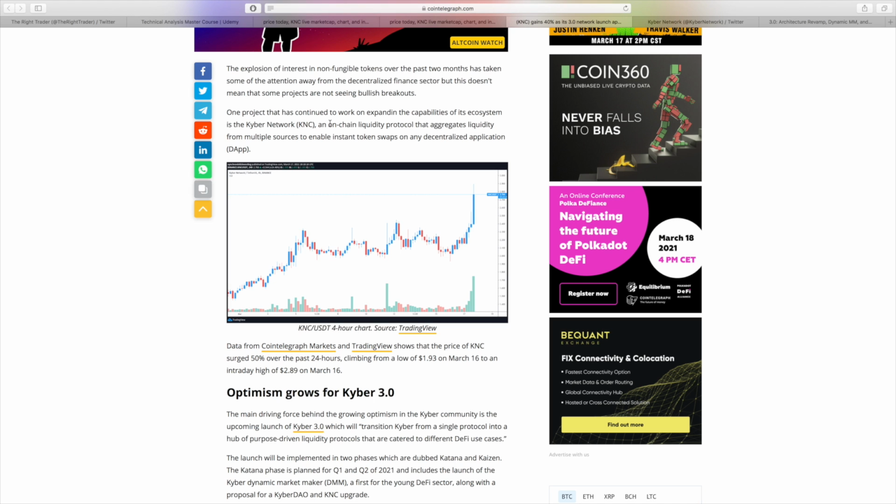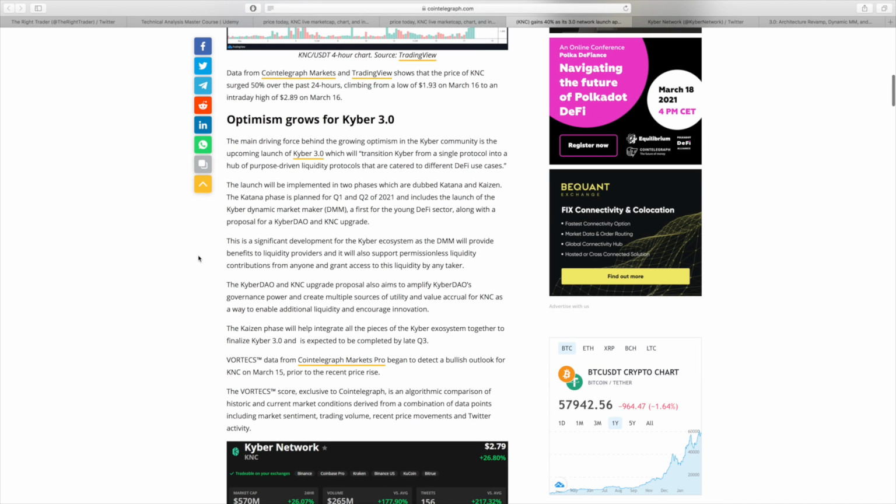On-chain is very key here, and it aggregates liquidity from multiple sources, right? So, almost a market maker type aspect here, which is their DMM. We're going to also talk about that in just a second, but Kyber Network 3.0 will transition Kyber from a single protocol into a hub of purpose-driven liquidity protocols that are catered to different DeFi use cases. And that's what I was talking about, right? That's why I mentioned the Chainlink comparison, right? This is really going to be a multifaceted protocol for the DeFi space, and that is very needed as well.